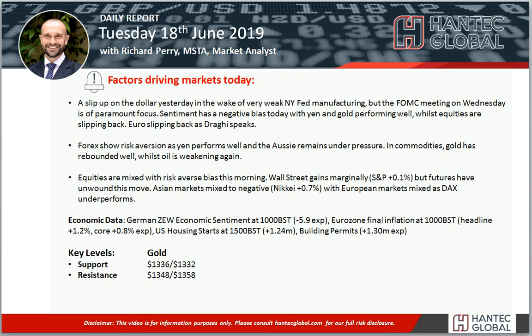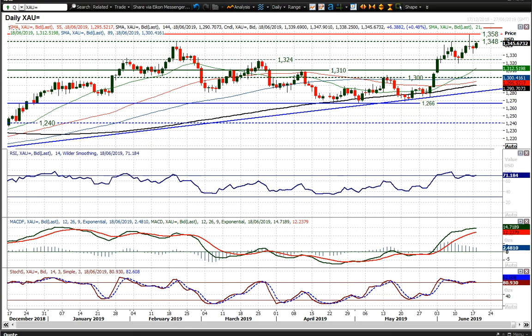Looking at my final chart today, which is gold. Now, gold has been forming this run higher that tested the breakout on Friday. 1358 was the high, a failed break, but then it retreated on Monday, and then there was a rebound. It's been fairly up and down in recent days, but it seems as though the bulls are happy to support this at higher levels. It seems as though the corrective moves do not last very long.